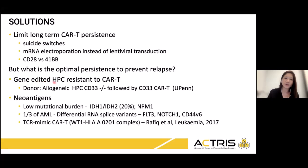Some of the creative other ways that are in the literature is basically using gene-edited stem cells from the same donor as the CAR to perform an allo transplant first and have CD33-negative stem cells in the recipient, followed by infusion of CD33 CAR T. So that's been done with some early success.